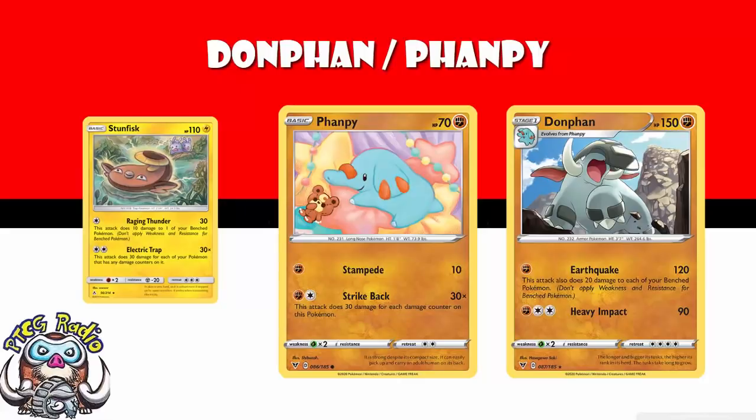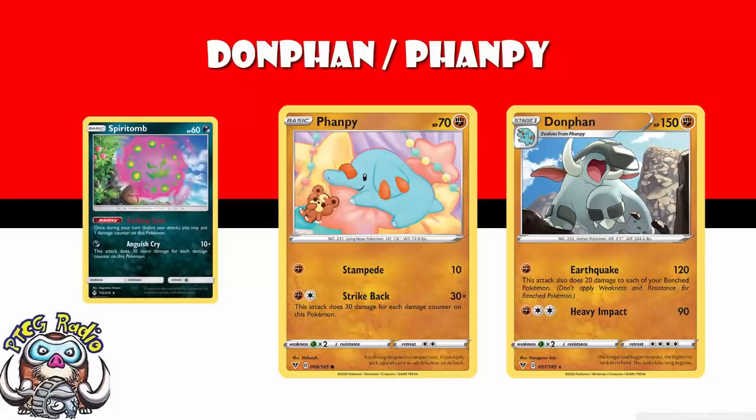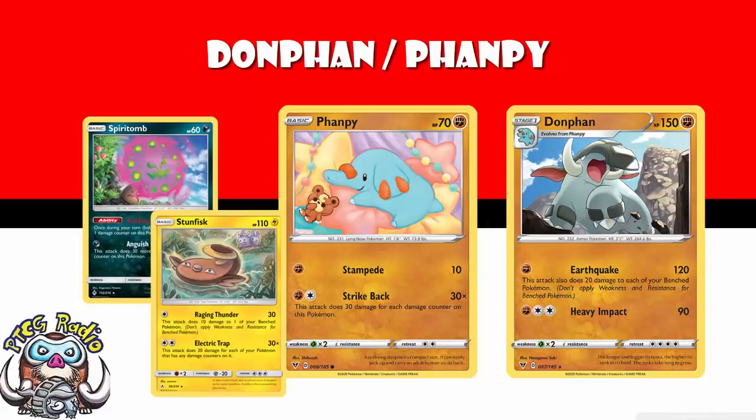And I don't know what the best build of this is. I don't know whether it's an aggro Phanpy Spiritomb build, whether it's an early game Donphan and then finishing with Phanpy afterwards build, whether it is a Stunfisk build with a bit of Donphan. I honestly don't know. But I've given you the different options that are around for the deck and how it's probably going to end up working, and I leave it up to you, lovely ladies and gentlemen, to try and figure out exactly the best way to play this card.